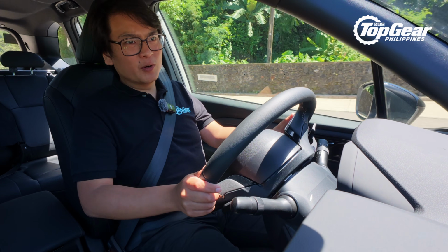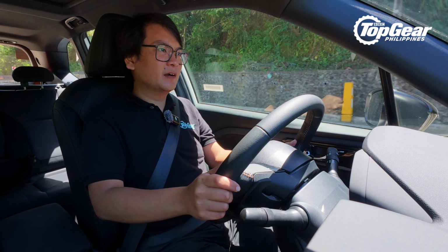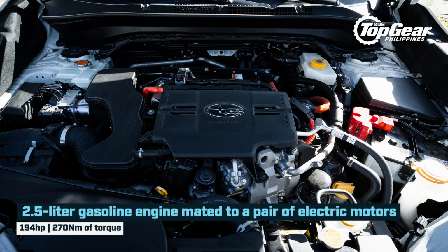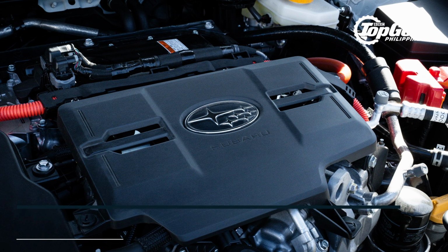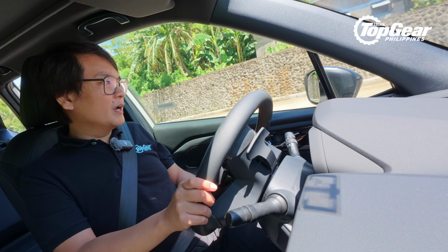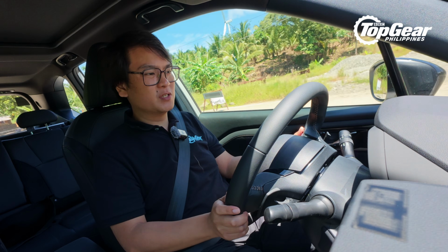And it might not have a turbo anymore, but there's still a degree of fun to be had there. Well, while we're on the subject of powertrains, this is a 2.5-liter boxer engine, and it actually has tech from Toyota when it comes to its hybrid system. And that collab has produced a wonderful result.